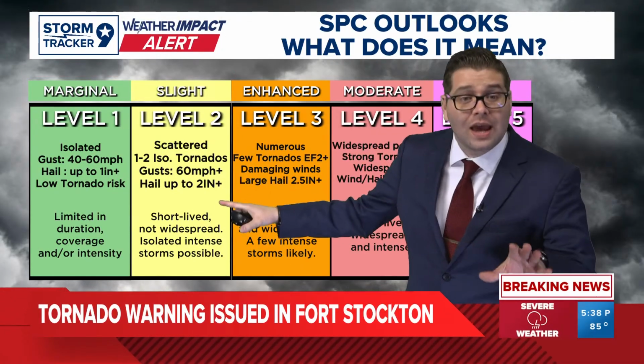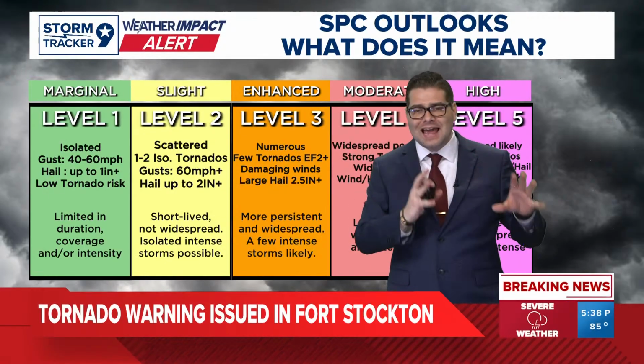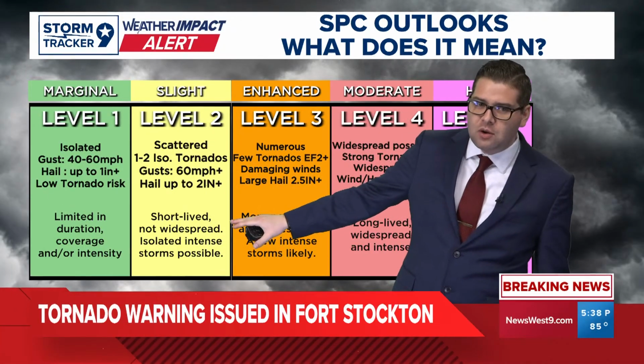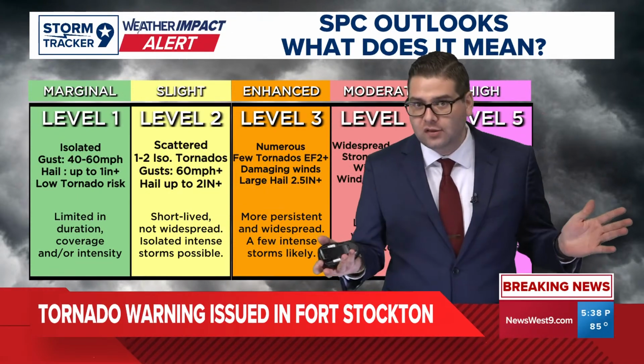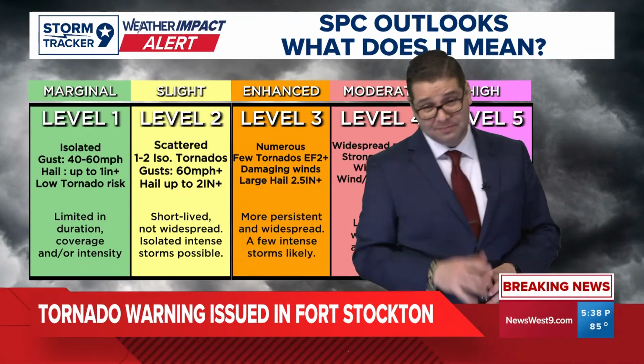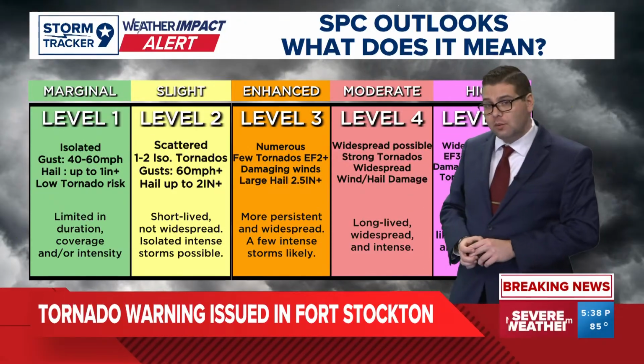But here's the good news. A lot of this is going to be short-lived. It's not going to last too long. It's not going to be very widespread. Isolated, intense storms are possible. Great example, where Fort Stockton is. That's where a lot of our activity is going to be located.